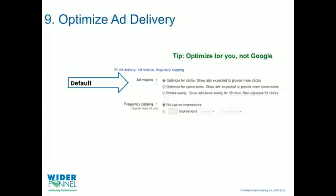You might want to rotate your ads evenly for a while if you're testing different messages and want to try which one works better.